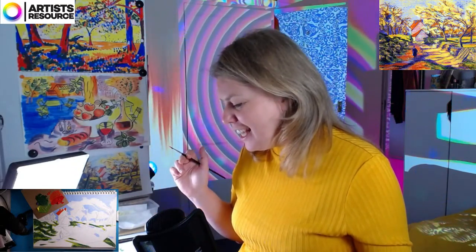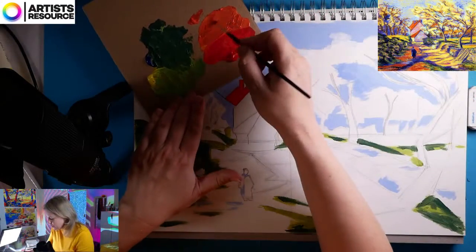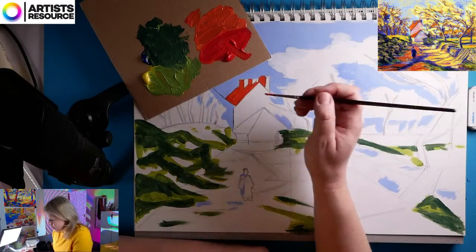Really, really pretty orange roof. Yes, isn't it? Do you know what I mean? It's just the little bit of orange goes on and it's like, oh. You know, Angeli, what are you working on, sweetie? I'm really interested to know what project you're working on, what you got going on.